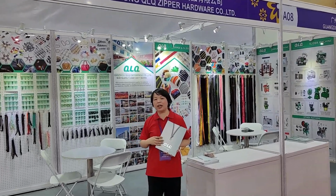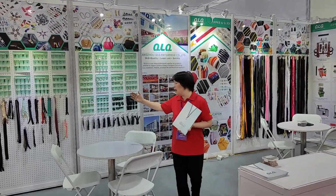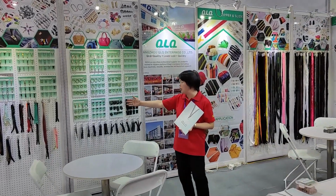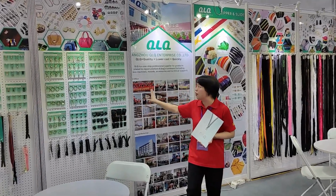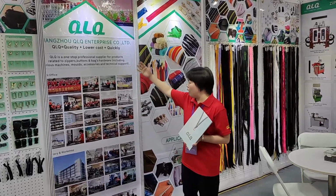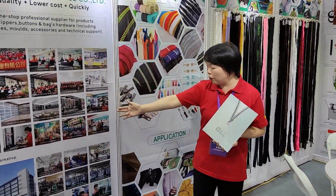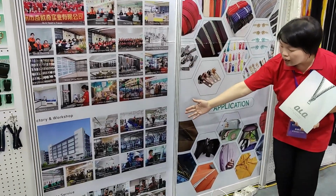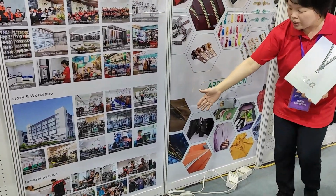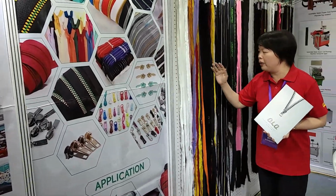In our booth, you can see different fancy cooler sliders and some finished zipper machines and accessories for various bags. And this is our company introduction. You can see our team, the showroom, our factory, and different workshops. Also some photos about our after-sales service. And now let's see here.